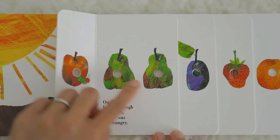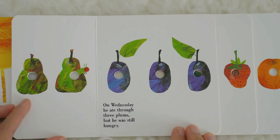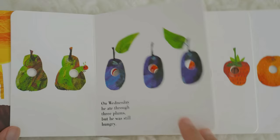two pears. On Wednesday, he ate through three plums. Yum, yum, yum. But he was still hungry. How many plums did the caterpillar eat on Wednesday? Let's count. One, two, three. Show me number three using your fingers. Three.